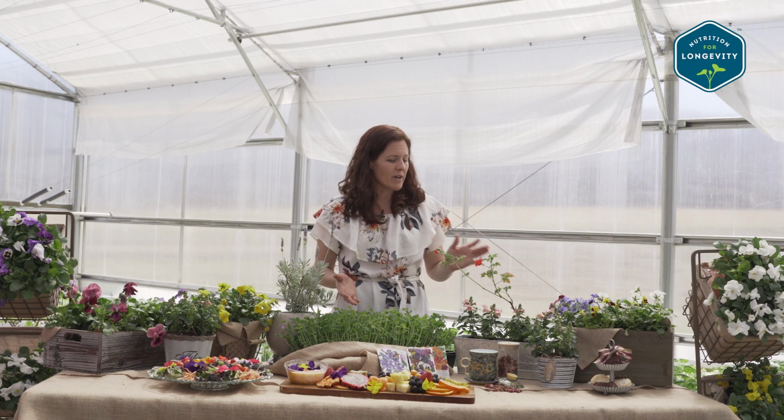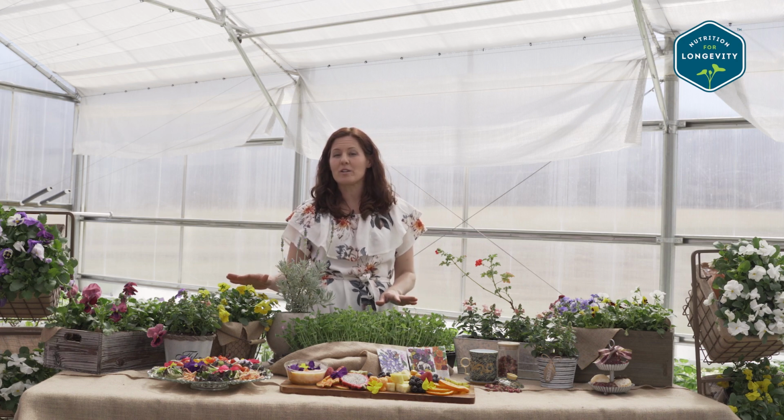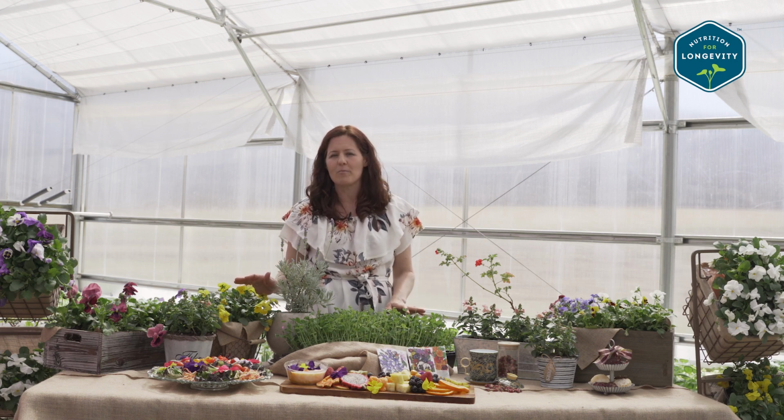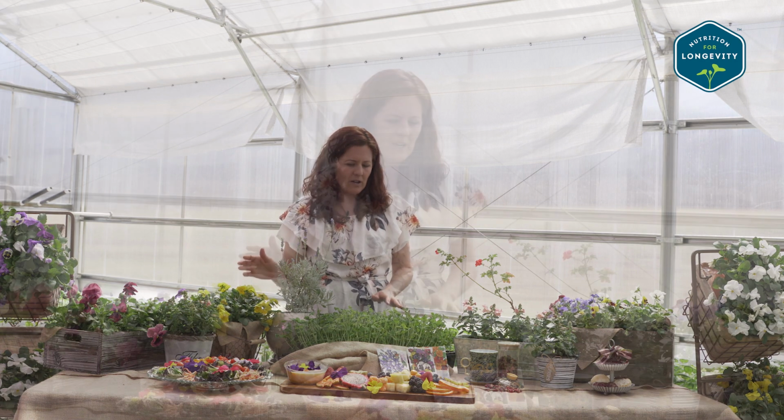So today I wanted to talk a little bit about edible flowers. This is one crop that is often overlooked, especially for home gardeners, but it is just an incredible crop that I highly encourage everybody that gardens at home to try. And obviously if you have a farm, it's even more important. So there's 3 reasons I love edible flowers.